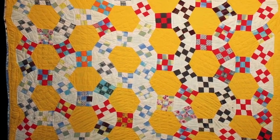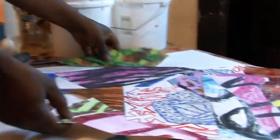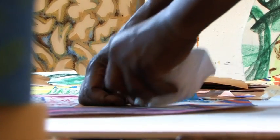It's almost like quilt making, and you're piecing these patterns together. I just put things together now, and they seem to work. I know when they don't work, and that's the easy part. The hard part is figuring out how they do work.